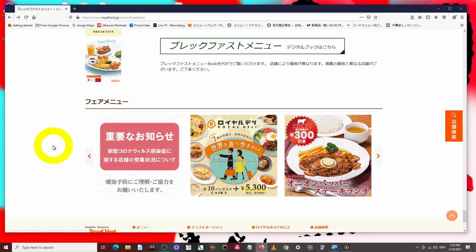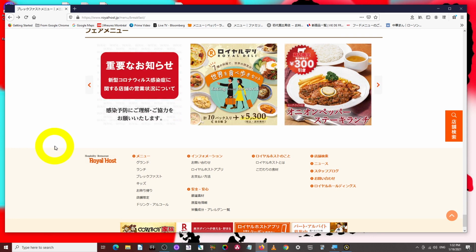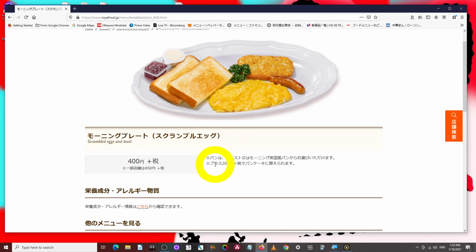And one more thing, they also have a morning drink set. Again, on this one, you pay $2 more, and you will also get pancakes. So there you can change it for pancakes.